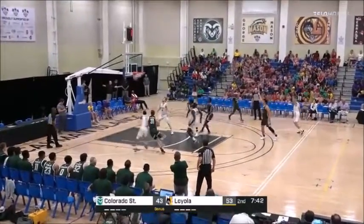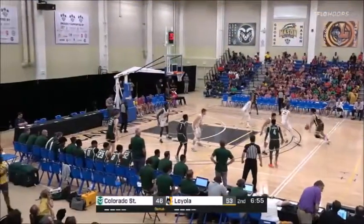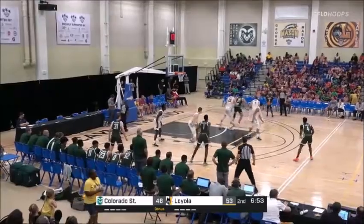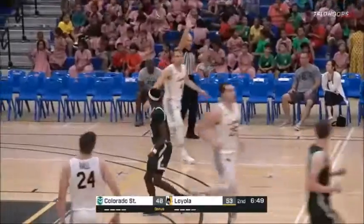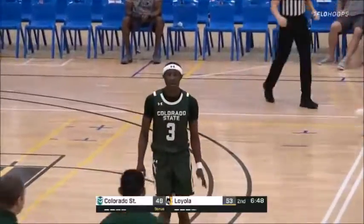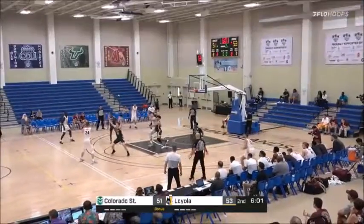Roddy for 3 with the shot clock going down, and the shot goes down. Roddy. Here's a 3 by Moore, and he buries it. Just like that, back-to-back trifectas. Cuts the lead, 53-49. Tied up in the corner was Williamson.